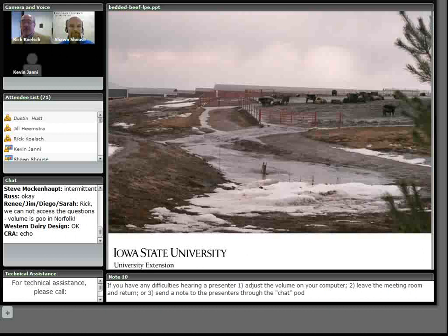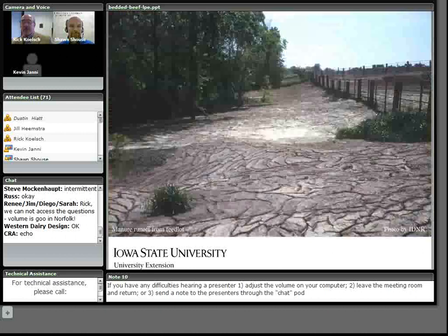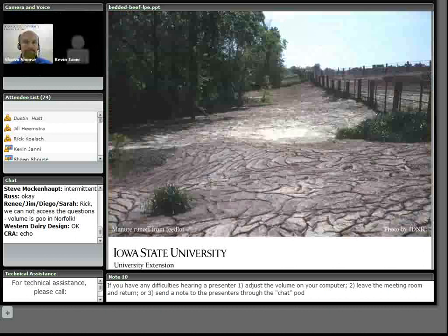So by using confinement buildings, we can get away from things like this. It's very small in the corner of the picture, but if you look down in the bottom right-hand corner, you'll notice that this picture was actually taken by the Iowa Department of Natural Resources. And when you've got an open lot and the Department of Natural Resources has a photo like this of your lot, things are not good. And those of you who live in the countryside know that when you have a row of trees like that on the left, it's very likely that on the other side of that row of trees is probably a stream.